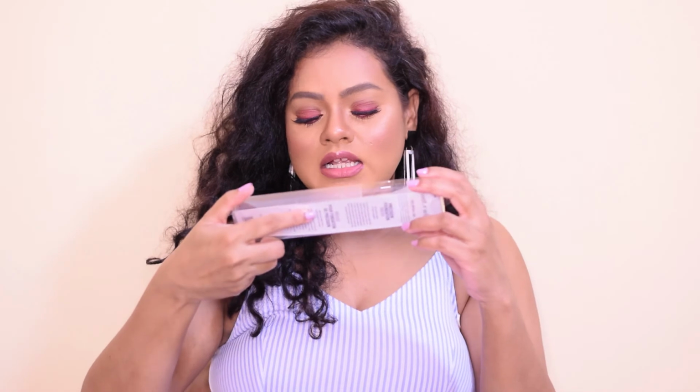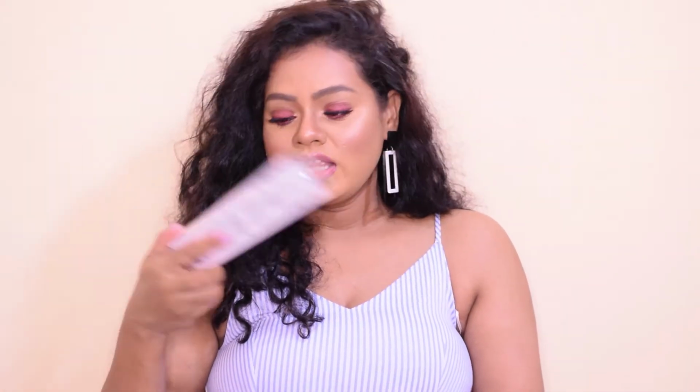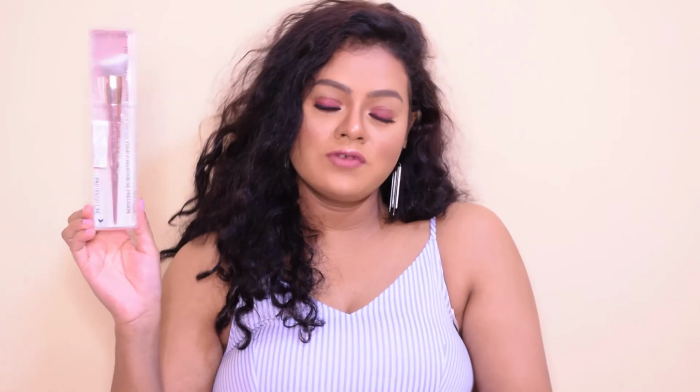This is by the brand Wet n Wild, and this was on a very good offer. It was for I think 40 to 50% off. It retails for rupees 899, but I got it on offer, so I'm very excited to try this brush, and this looks very soft. I'm really looking forward to trying this makeup brush. So yeah, these were all the products that I purchased from Nykaa.